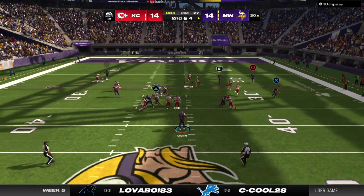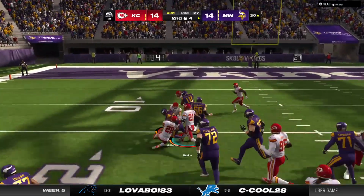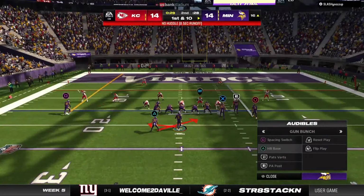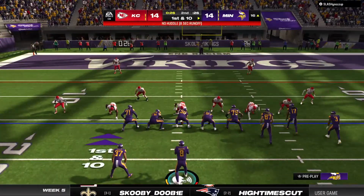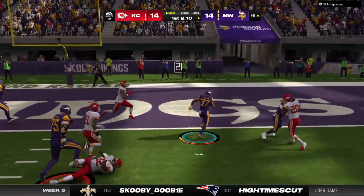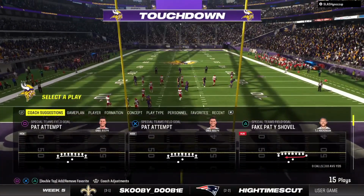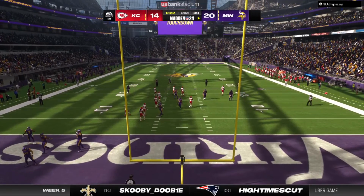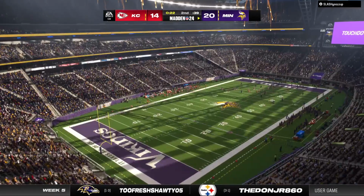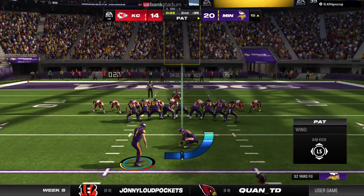They'll try to throw now. Cousins. They'll set up the screen here to Gaskin. And he'll be brought down with a 1st down as the tackle's made at the Chiefs' 16. Cousins trying to get his guys up to the line of scrimmage quickly. Up the middle, Gaskin. And he will score. Touchdown, Vikings. Myles Gaskin, his first touchdown on the year. And the Vikings will take the lead here in the final minute of the 1st half.